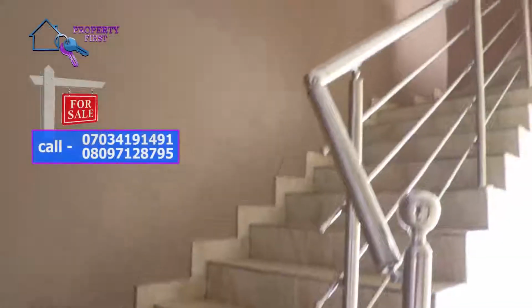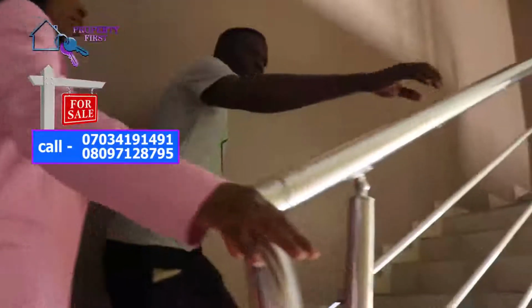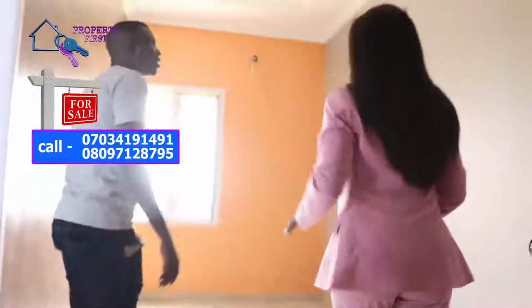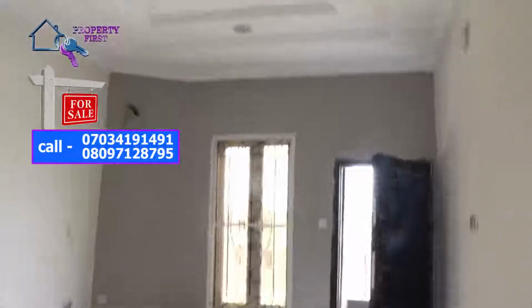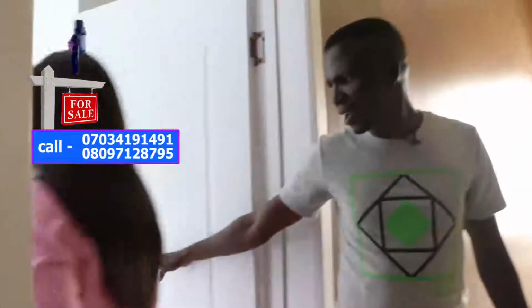A marble tiled staircase with stainless steel handrails leads you upstairs where you have a family lounge. Tell me about this railing. This is a Turkish railing with 50 millimeters handle, and we have the family lounge here. Okay, the family lounge upstairs. All the bedrooms upstairs have different color themes and are all en suites with cubicle shower and water closet.